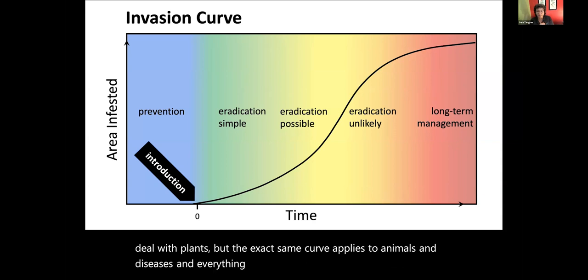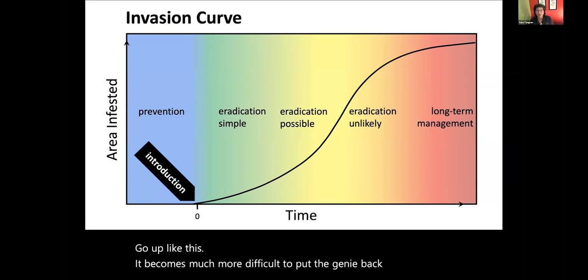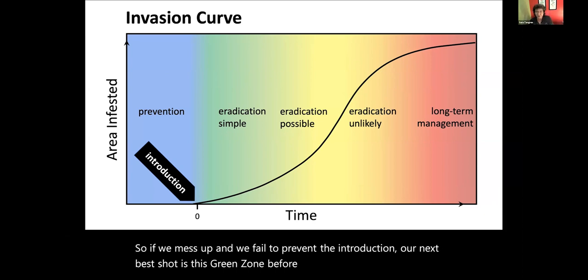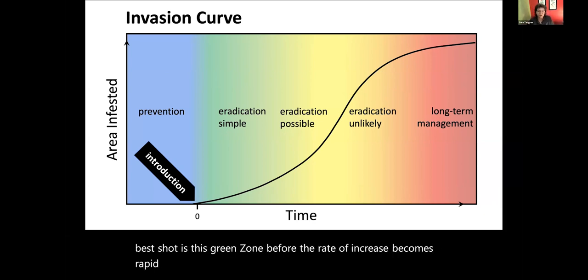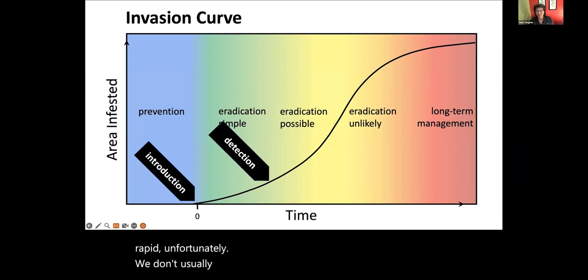So as the rate of increase in the population begins to go up like this, it becomes much more difficult to put the genie back in the bottle. So if we mess up and we fail to prevent the introduction, our next best shot is this green zone before the rate of increase becomes rapid. Unfortunately, we don't usually detect the new thing until we're already leaving the green zone.